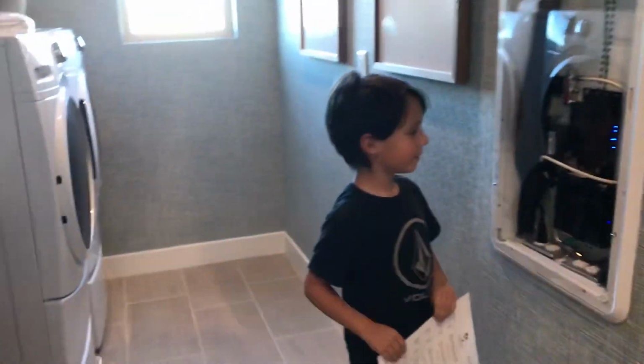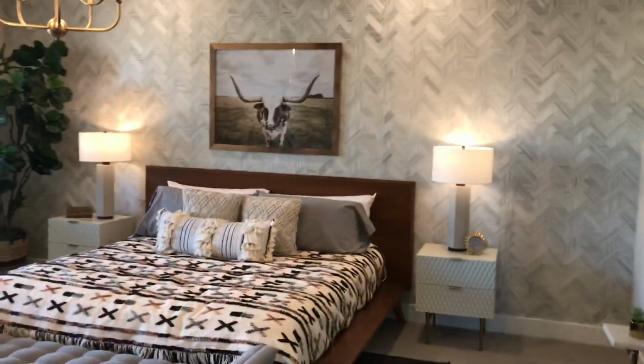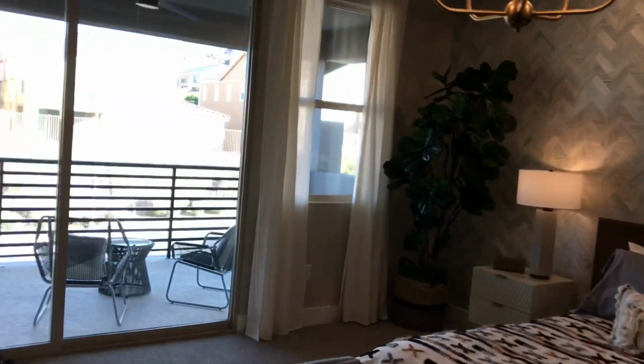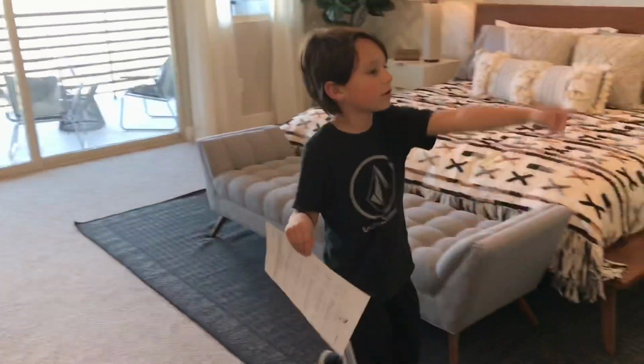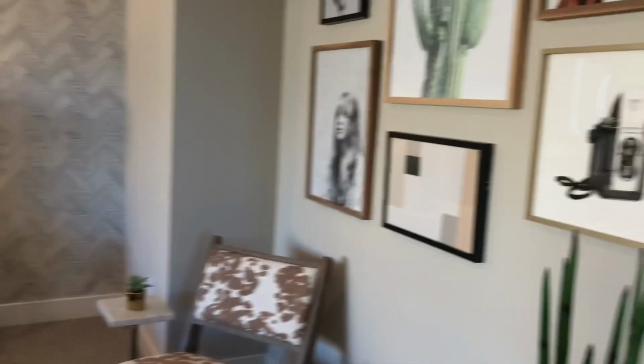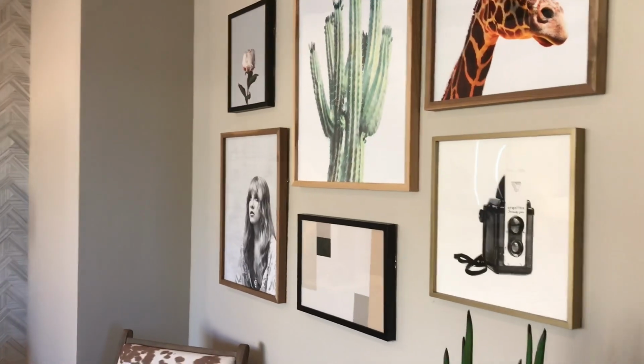It's a laundry room. Bedroom. Ooh, this is a nice wallpaper. Nice. It's textured. Oh, and more wallpaper. You guys, it's coming back, it looks like. But look at the ceiling. Wow. Beams. How cool is that? And look at those pictures. Yep, gallery walls. We do gallery walls. Remember the print with the butterfly, BFF Print Shop.